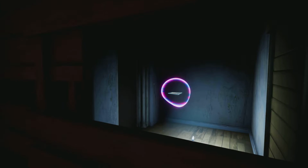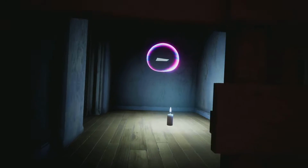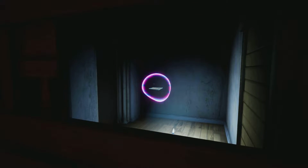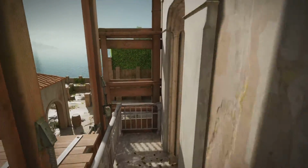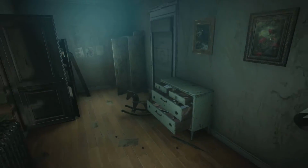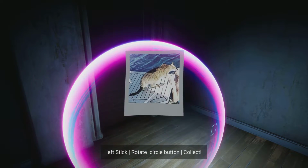Oh, how do I get to that? Oh, that's annoying. I'm guessing you open one of these doors at some point, but that's inside this house. Let me have another look inside. Ah, it's got one of them pictures on it. So, there we go. Really strange mechanic that is.